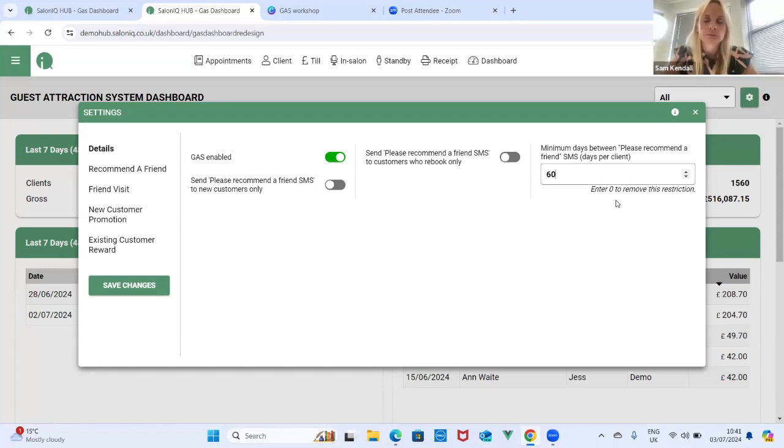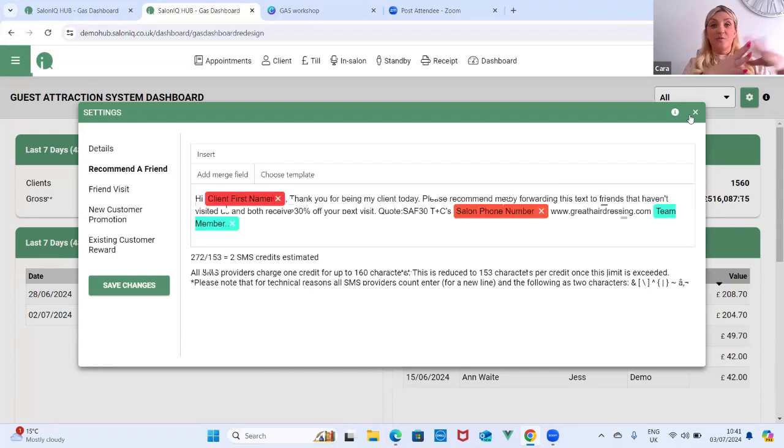Mm-hmm. So once you're happy with that and you've got your details in here, on the left-hand side, we've got this part that says recommend a friend. So this is the part that I asked you to take a screenshot of before. But if you are first setting this up right now, it does automatically put some text and some information in here. This is all customizable to you. If you want to change it, I want to change that 30% to 50%. It's just a case of deleting it off and then typing in 50. It's that simple.